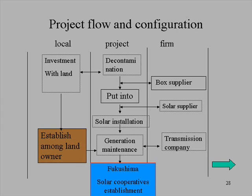Can solar power generation be operated automatically? Well, basically yes. So even a high radiation zone is okay. However, maintenance is necessary. Watching whether the electric power is generated normally, and operation must be done on the spot in case of trouble. This is a job for an expert senior.